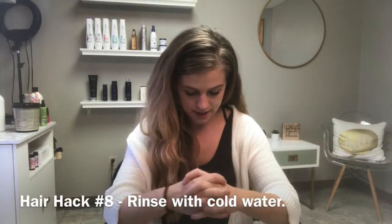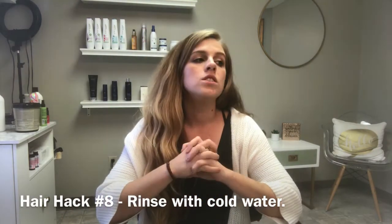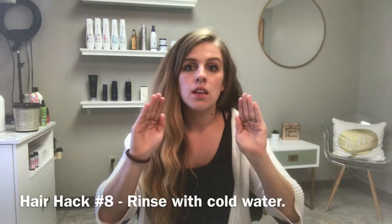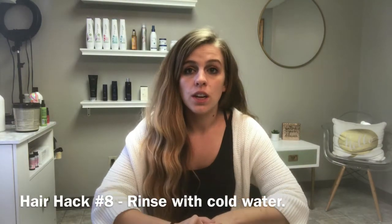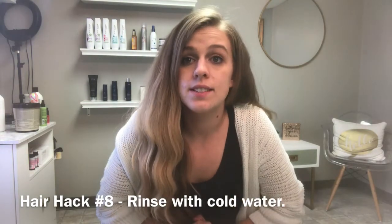Okay, another tip is to rinse your hair with cold water. Some people, if you're really badass and you want to totally take freezing cold showers, that's great. Any of my clients that have vivids, I recommend that no hot water touches their hair at all, only cold water. For most people, I know that's not really realistic. I like a good warm shower.